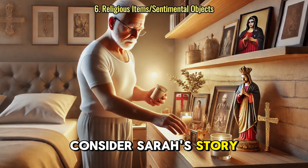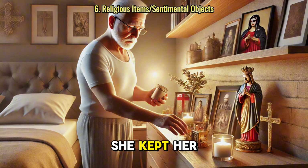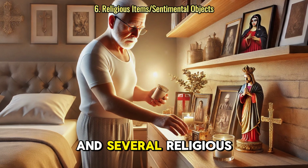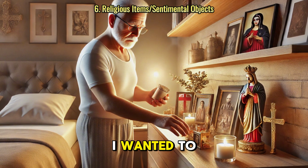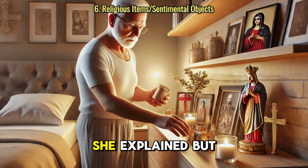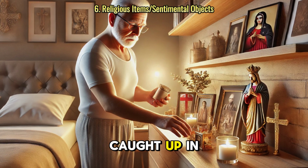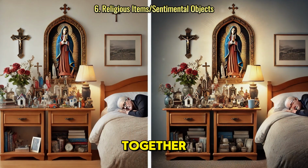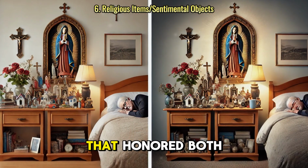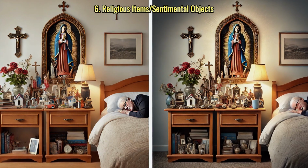Consider Sarah's story, a 73-year-old widow from Oregon. She kept her late husband's photo and several religious items on her nightstand. "I wanted to feel close to him and my faith," she explained, "but I found myself lying awake at night, caught up in memories and prayers instead of sleeping." Together, we found a beautiful solution that honored both her emotional needs and her need for restful sleep.